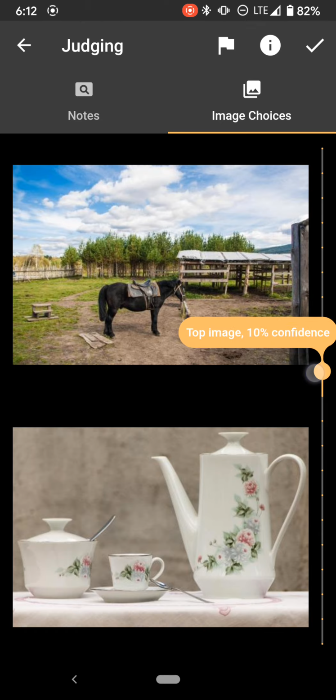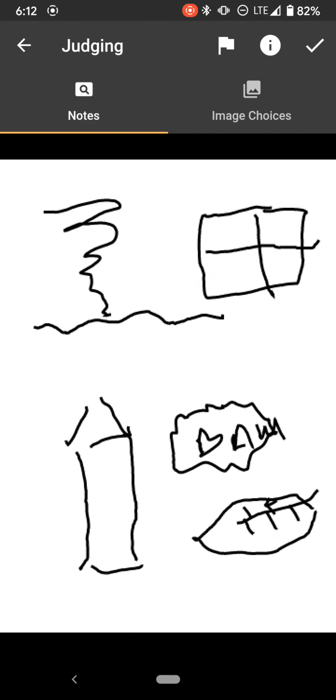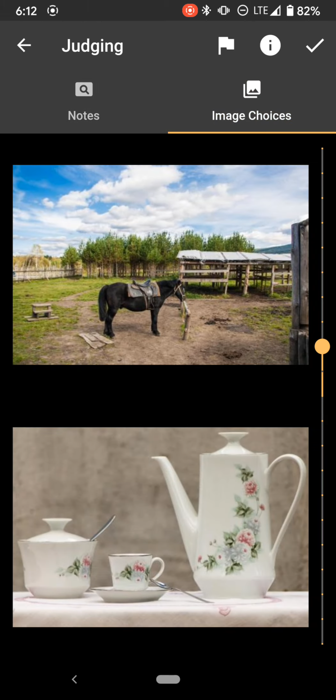I'm going to go with the top image, and there are leaves, and there is a structure. I'm going to go with 20%.